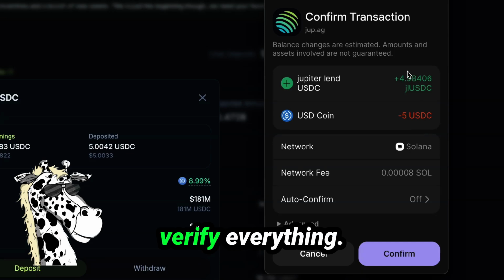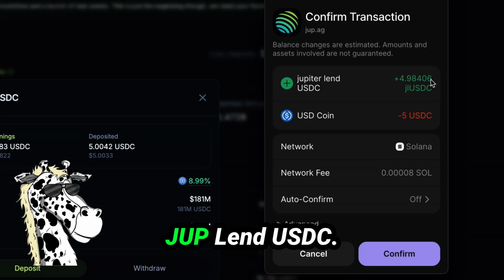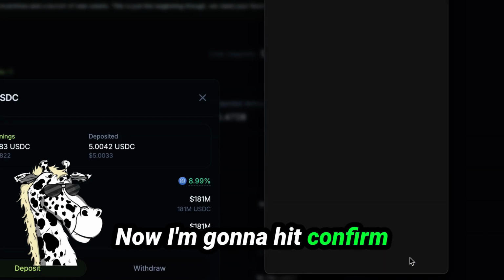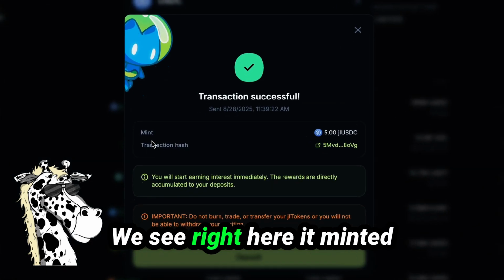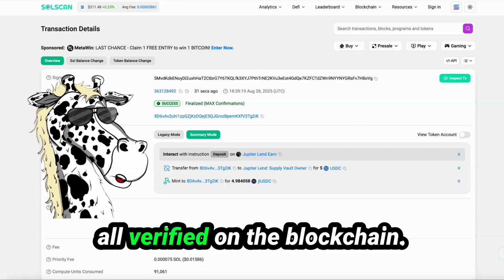I'm just going to verify everything. It's signing with jup.ag. Always verify you are signing with the right website. I'm going to get the Jupiter Lend USDC, USDC coin, Solana. There we go. Now I'm going to hit confirm, and it's going to deposit 5 USDC into that pool. We see right here, it minted 5 Jupiter Lend USDC, and we could check out the transaction right here. All verified on the blockchain.